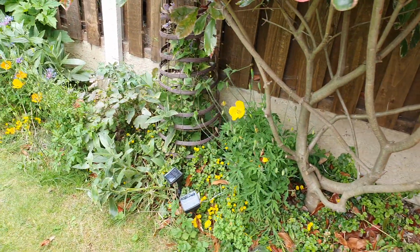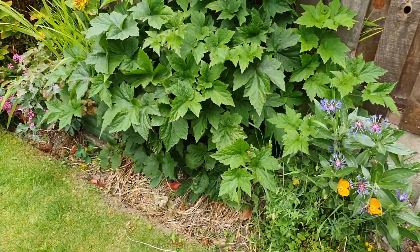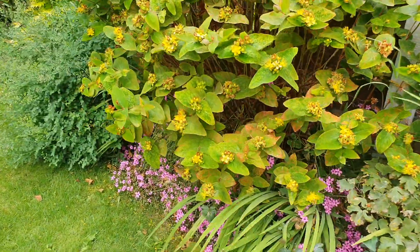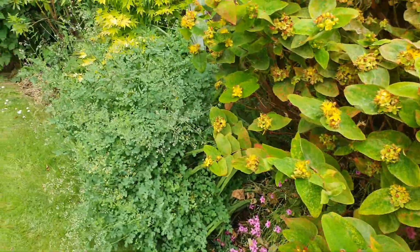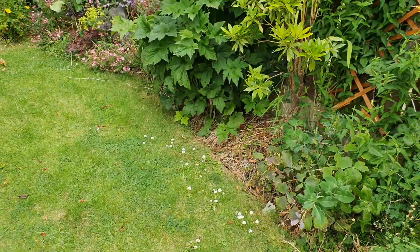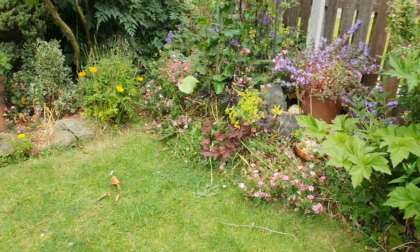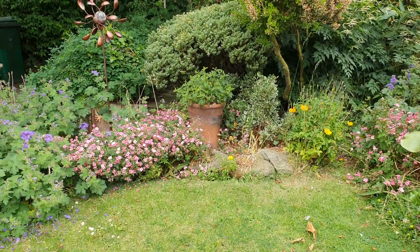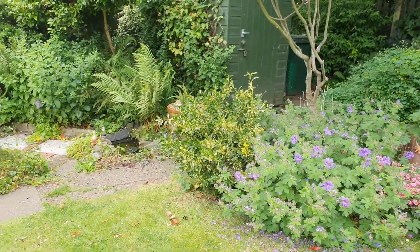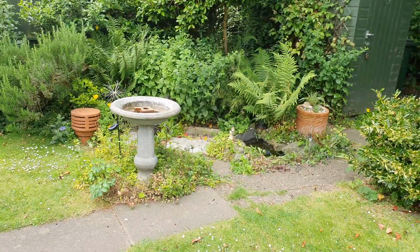So what we decided to do at that point was buy an actual bench, a brand new bench, pop it there, and with the fake greenery that you see that goes up the back of the fence, it now creates a lovely little sitting area with some LED lights, other bits and pieces, and it's just a really nice cosy place to sit that's sheltered but still lovely and warm in the sunshine, if you don't want to sit down here on the terrace area.